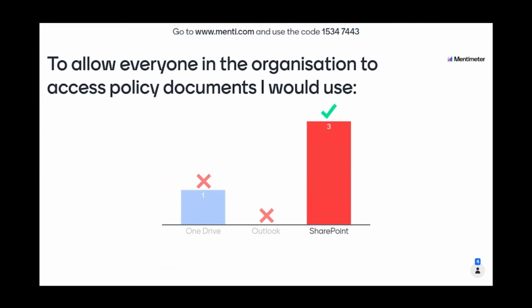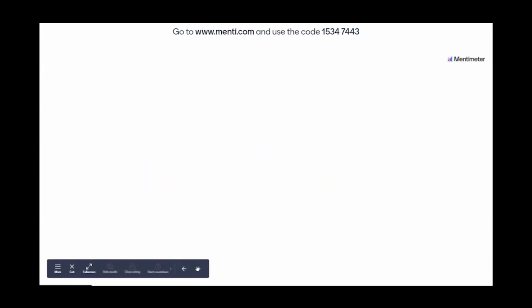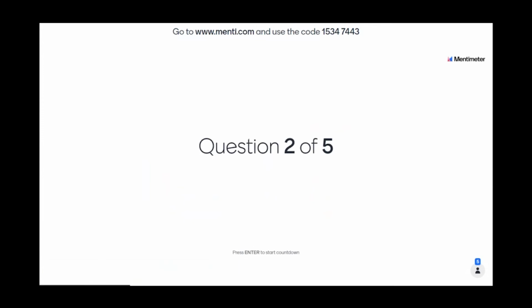Well done to the 3 of you who said SharePoint. Absolutely, SharePoint is the correct answer. That's for everyone to access those documents in your organisation. Okay, next question.